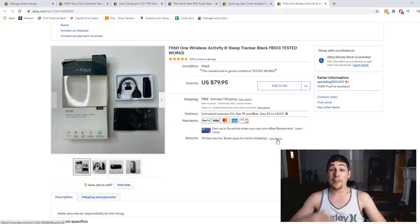All right, you're probably noticing a little pattern here. A lot of these things that I'm picking up are small little electronic gadgets, and that's because everybody's always upgrading their stuff. They're trying to get the newest, the latest, the greatest, and Fitbits are no exception. Fitbit One is not the newest model, however, it is one that has held its value very well. I paid $10 for this at the sale, and I got about $80 out of it.